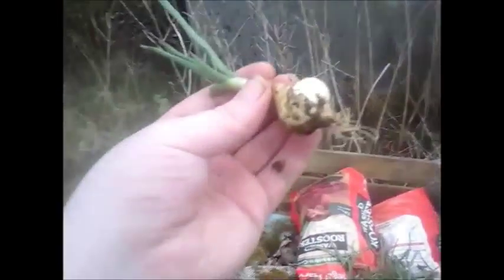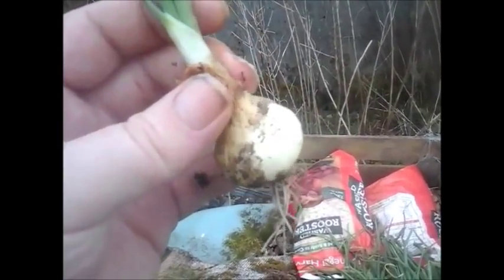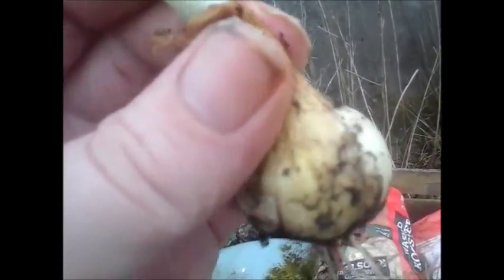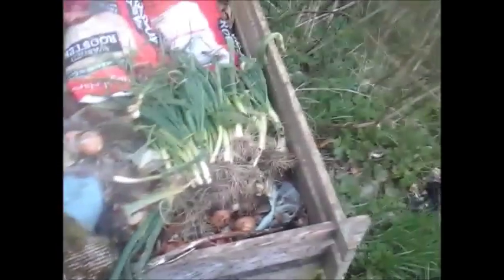I've also picked, yesterday I forgot, I picked this onion. Two onions grew out of a whole packet. Oh, it's raining like mad, hey. So something was eating away at this onion, as you can see there. Something is eating it, I don't know what it was. But it can't eat that in the compost.